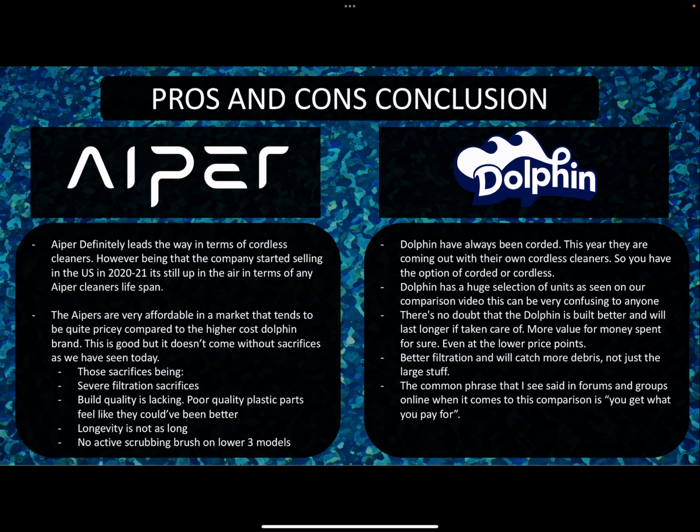Or not Dolphin, sorry. Aiper. I'm losing my mind. It's the end of the day here. So that's one thing to think about in terms of warranty work.